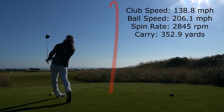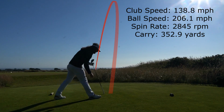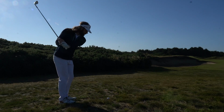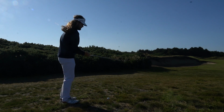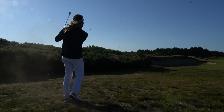So I pulled this one a little bit. Luckily, I did have plenty of room once I got all the way down there. So these were 2 very open holes. You could definitely hit driver, because I knew I wouldn't reach that vegetation up there. I did get close because I hit it really hard. So now I got to chip over this vegetation with the 54 degree.